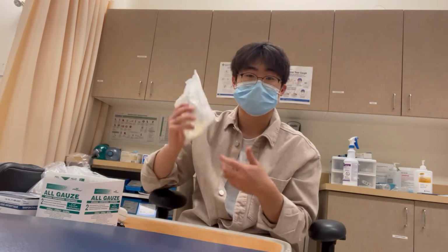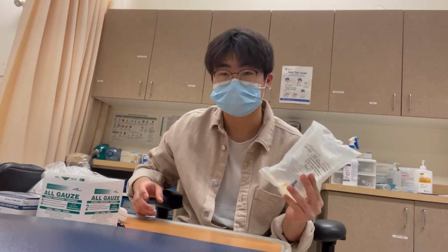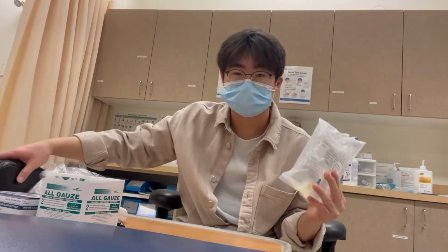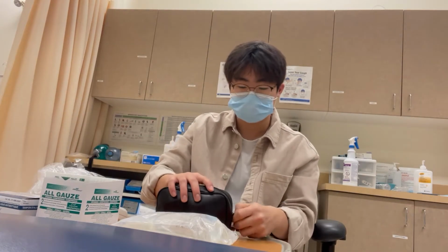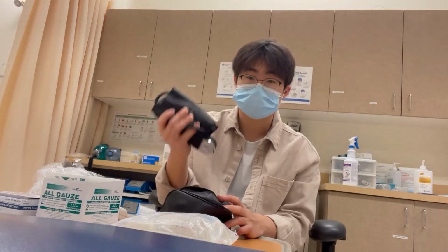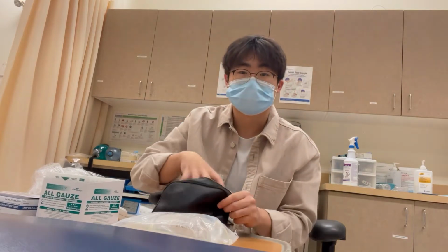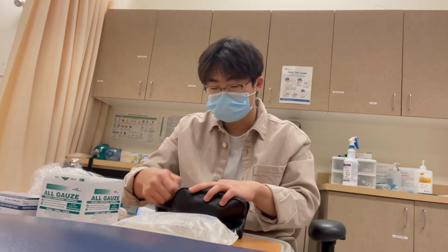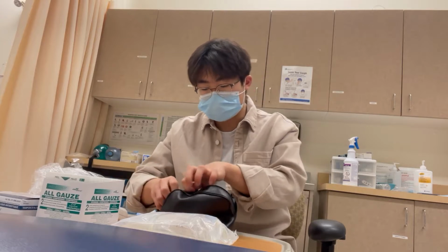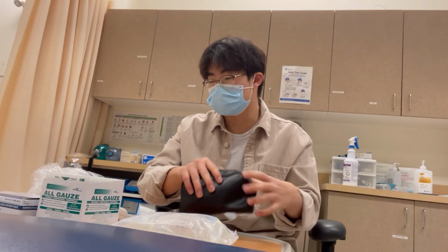Okay, second bag. One of the first things we do when the patient comes to emerge is hydrate them, get an IV going, and get a saline going. Okay. Blood pressure cuffs. We always want to make sure that their blood pressure is adequate, and we always have to monitor them.